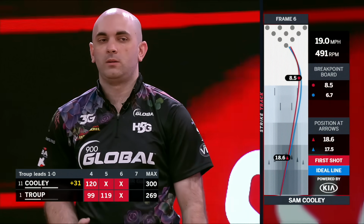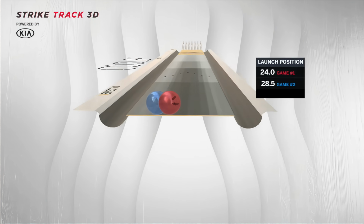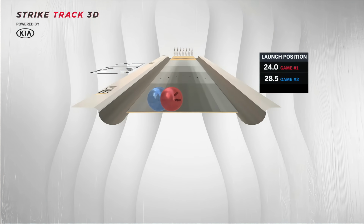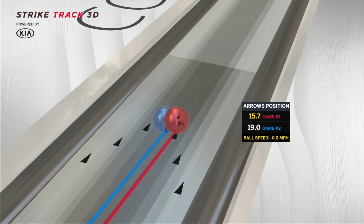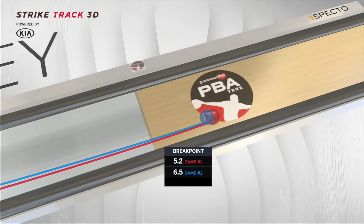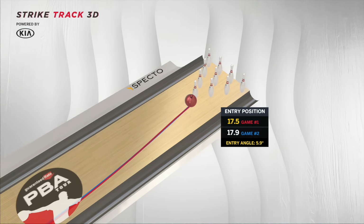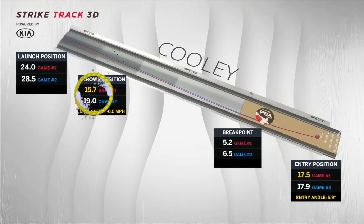Let's take a look at why Sam has changed to this bowling ball and why it's been so effective. Game 1, launch position at the 24th board, so he's a good arrow left at the laydown position. And the break point just a little bit inside of that entry position, about the same. But the big change is right there and right there.